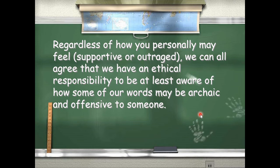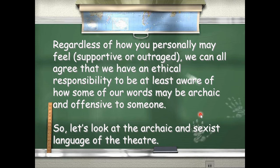So just consider that. What I want to do next is take a look at some of the archaic and sexist language that still exists. I'm going to use some examples from the theater, which still holds on to some really gender-specific, almost sexist language, and talk about how we actually can avoid that as writers.